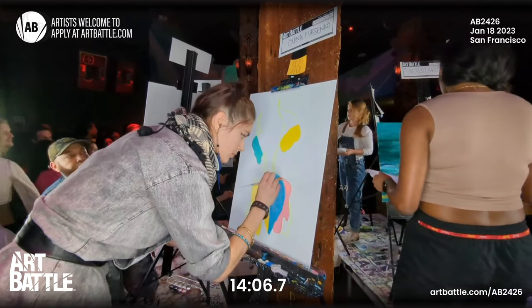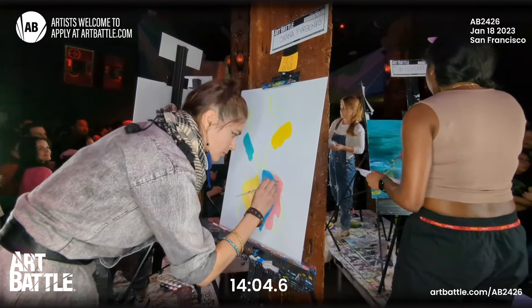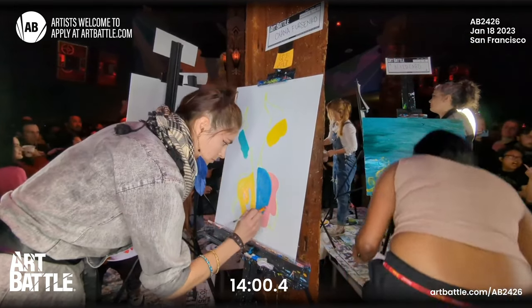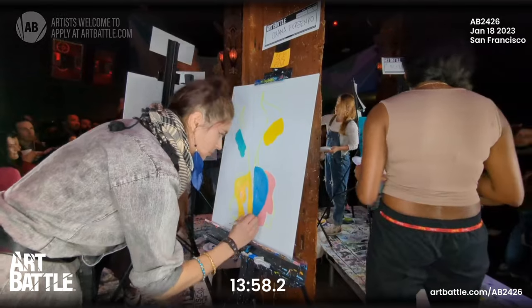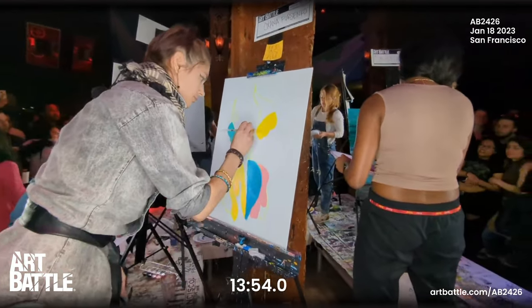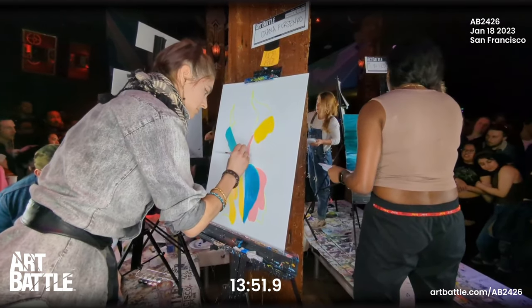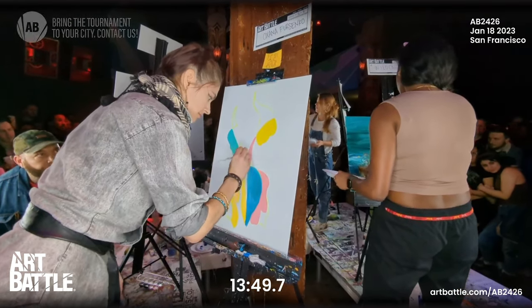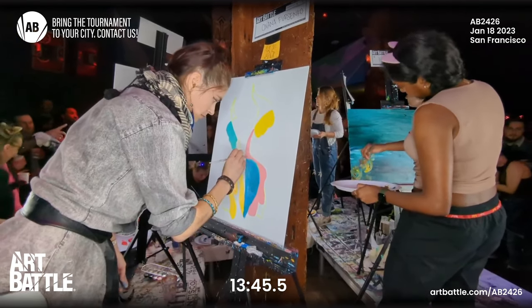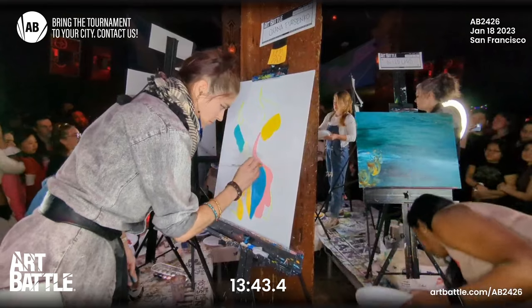Oxana's studio work is very psychedelic. There's definitely a fantastical fantasy element to it. There are a lot of figures that are floating and interacting with each other in all of these interesting ways, almost like a maximalist approach from Oxana in her studio work. So interested to see how that translates to the live painting arena.